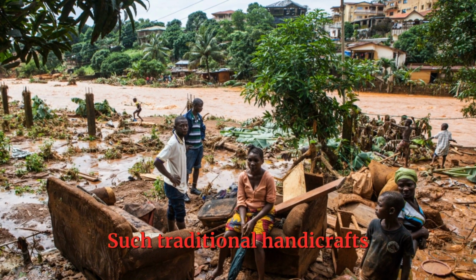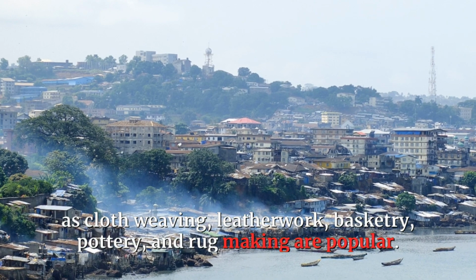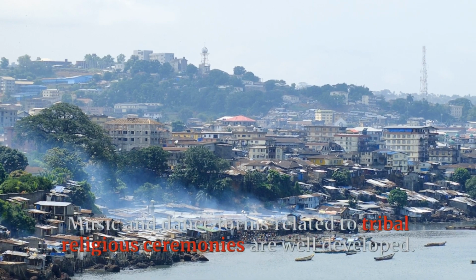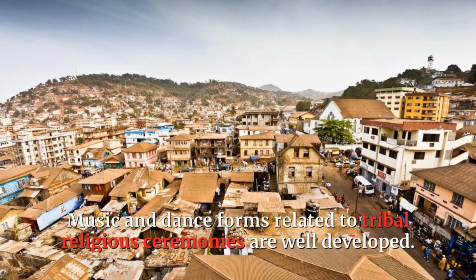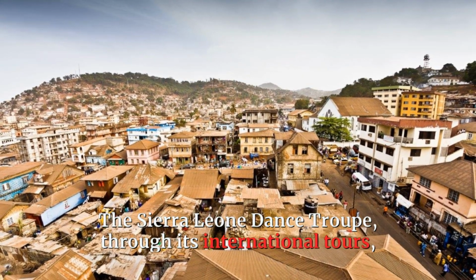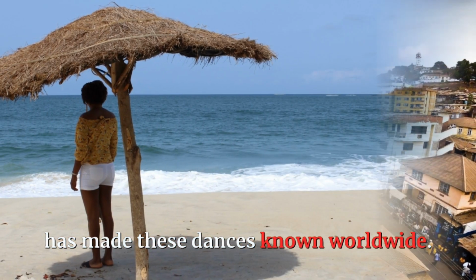Such traditional handicrafts as cloth weaving, leatherwork, basketry, pottery, and rug making are popular. Music and dance forms related to tribal religious ceremonies are well developed. The Sierra Leone Dance Troupe, through its international tours, has made these dances known worldwide.